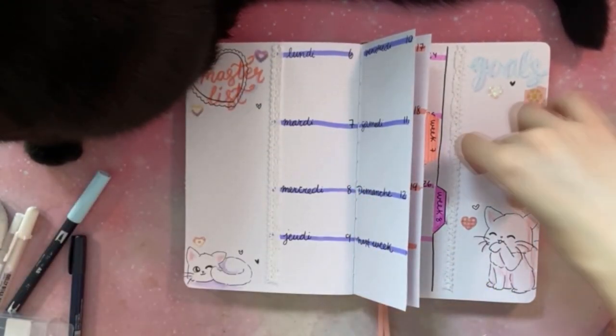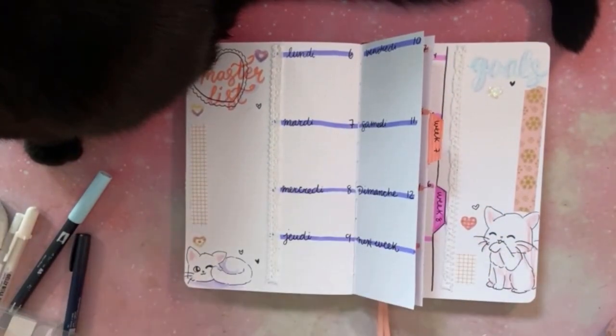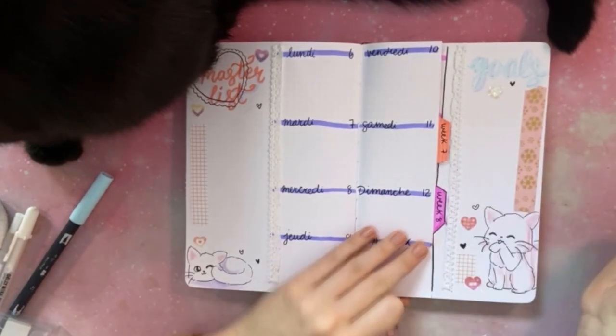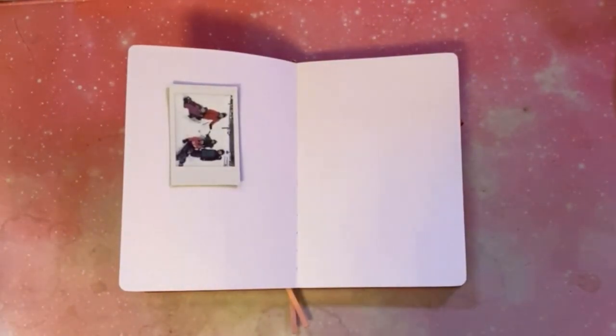And this is not the end. Oh no, no, no. I actually have one more spread for you guys. And it is not a Kero spread. It is actually a Valentine's Day spread.